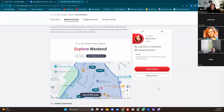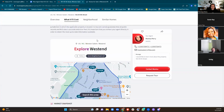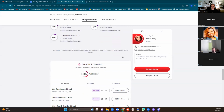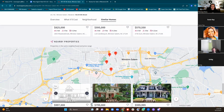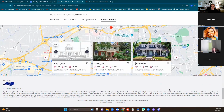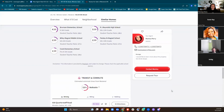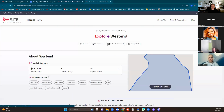A little bit about the neighborhood. This is West End, so they can go to the neighborhood and it's going to show them information about the neighborhood in which the property is located. Let that load up there for a second while we keep looking around. Nearby schools, transit and commute times, similar properties, a map, and listings that are located within that map view. So again, this is all on that property details page.